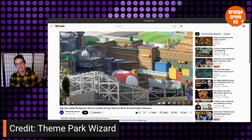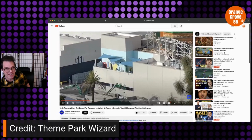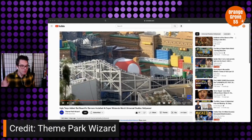We've seen vinyl overhangs like this at Disney, and we've even seen them in other areas of this land. Look, this is from Wizard's video. The extended queue has the same vinyl overhangs over it, except this time they're blue. It's very clear this was an aesthetic choice Universal made. They've installed them in the extended queue, and now they've installed them in the actual land. These are permanent, you guys. These are absolutely permanent. These are not going anywhere.